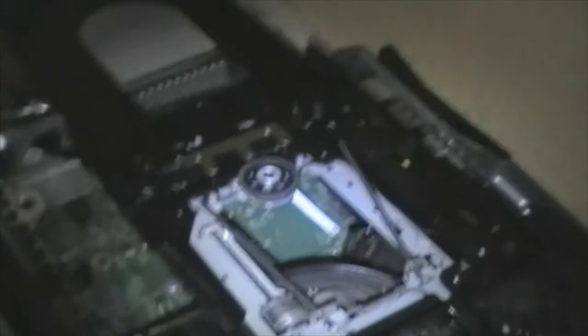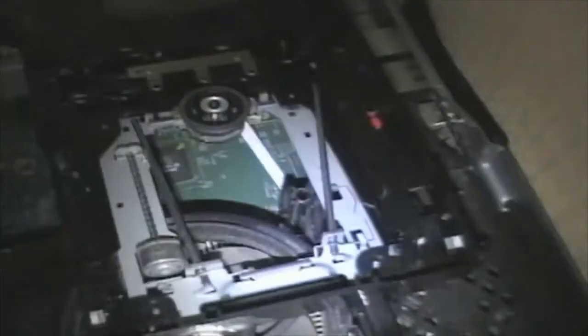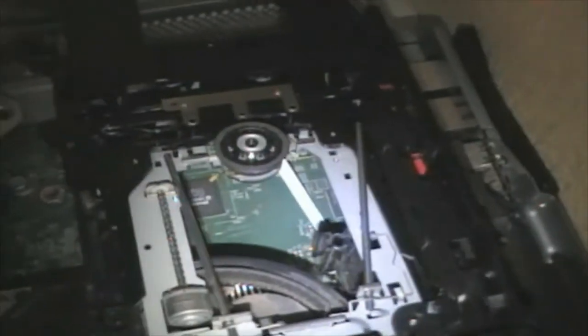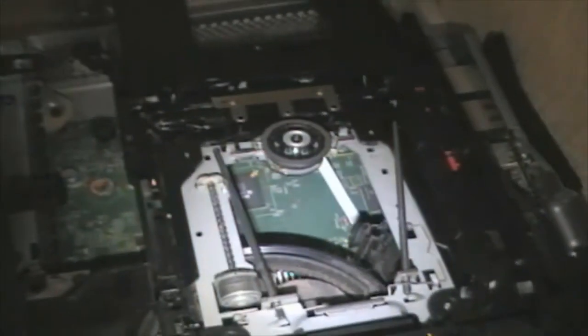There's the DVD drive taken apart. As you can see, I've removed the poles that the laser slides up and down on, and when the new laser comes I'll be sliding that on and securing it back in with these little screws over here. There's the rest of the casing there, and the box doesn't belong to me. I'm fixing it for a friend.